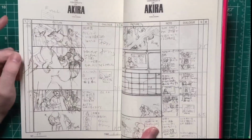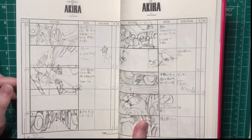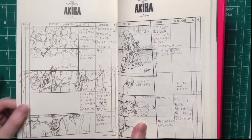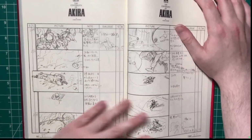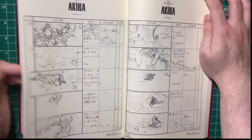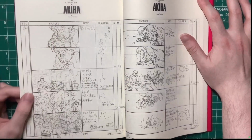Imagine getting your hands on one of these original pieces. I mean, there's so much in here. It's literally going piece by piece. Nothing is skipped. It's so cool to see his work at this point. Like, man, you could learn so much about figure drawing just from looking at this. I mean, I know it's not simplified, but it's just so cool.